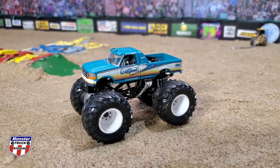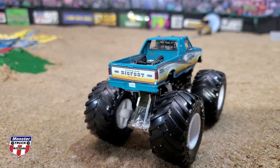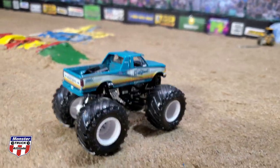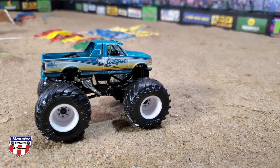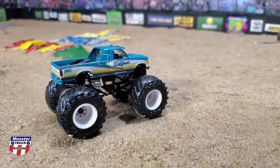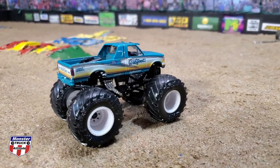Hopefully we get some great Wildfoot slap wheels. And as you heard me say earlier, you can see the Penda right there on that rear tag, Bob and Marilyn Chandler's Bigfoot team. Hopefully we see this brand new Wildfoot do great out here on the MTA circuit. The old Wildfoot that we ran before is gonna be retired and put on the shelf.